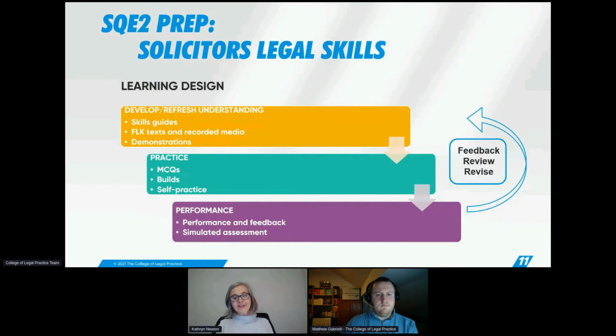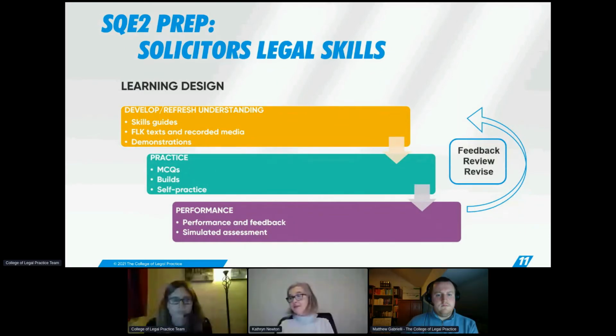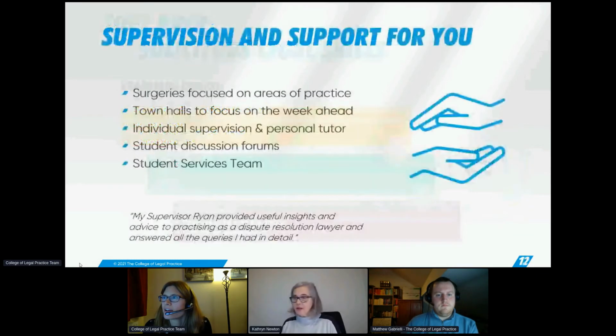So in addition to the module assessments that you're doing at the end of the unit, every week you're doing written skills performances and oral skills performances to build you up through the duration of the programme to be ready to do our module assessments and then the SQE assessments. So quite a lot to do, but as you can see, lots and lots of support throughout that. And that leads us to a slide on supervision and support, which I'll talk you through.